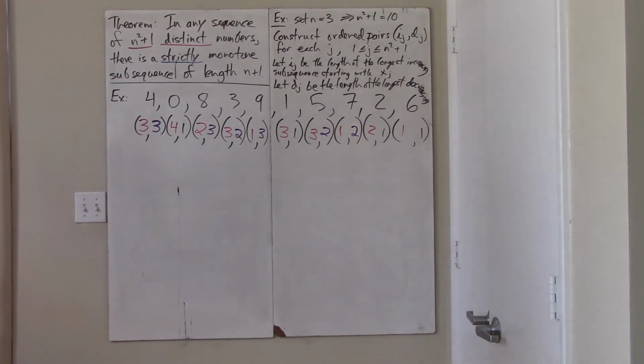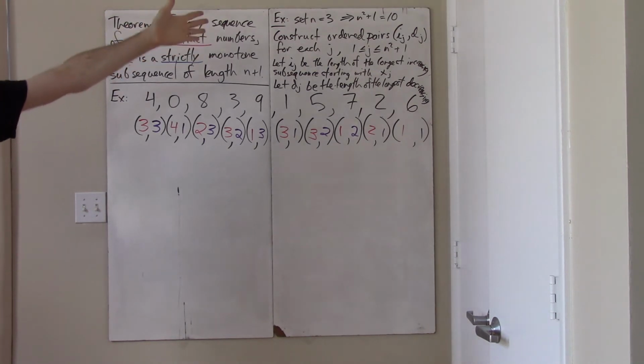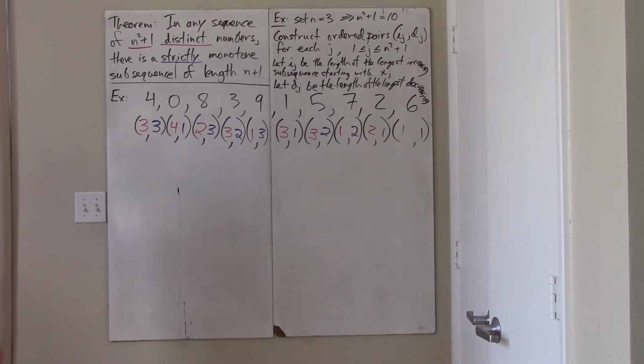What is the significance of these ordered pairs? Well, they help us visualize what's going on because now, returning to the statement of the theorem, it says that there must exist, it's a pure existence statement, some subsequence of length n plus 1. Well, in my example, where n is 3 and the length of the sequence is n squared plus 1 equals 10, then all this theorem is asserting is that there is a subsequence of length 4.